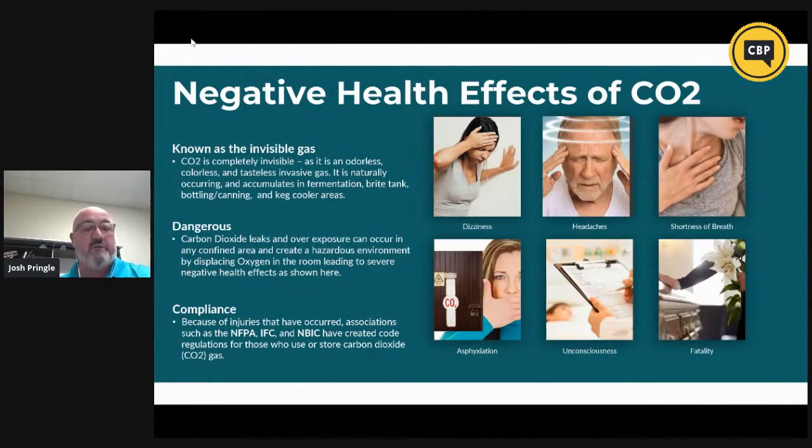When you get above 40,000 ppm, which is OSHA's IDLH number, the immediately dangerous to life and health number, up above 40,000 or 4% CO2, we are talking about unconsciousness, asphyxiation, and potential fatality. What we want to do today is give you some information in order to make sure that we never get to those bottom three variables.